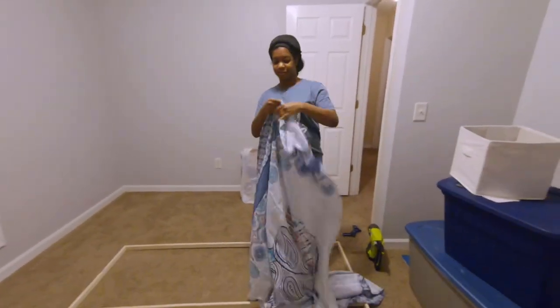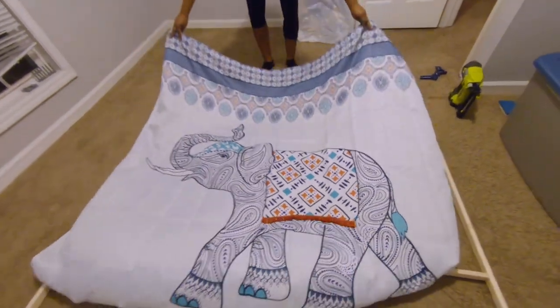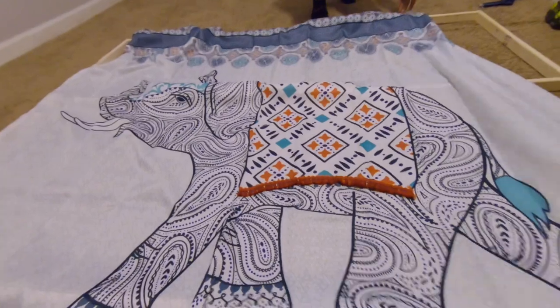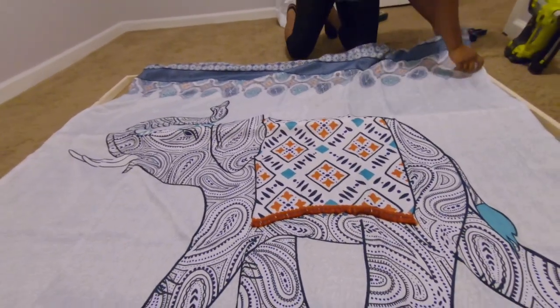The funky elephant. He's not a funky elephant. That is a, and then it's got like a weird texture to it too. Like, you see that? Yeah. I didn't know that was like that. So he got a real cloth on his back.